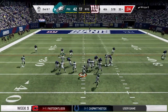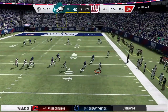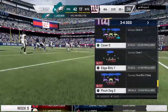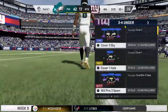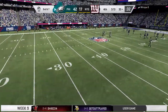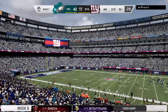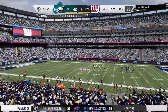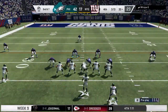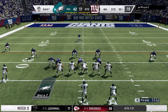On 2nd and 7, Jackson flush to his right. And this is incomplete. Oh, I like that right there. Not only was it the right play, throwing it away like that, frankly, I think it was the only play. Yeah, got outside of the pocket, realized he had nothing, just chucked it free. Yeah, live to fight another down, right? The Eagles on 3rd down. They've hit 2 for 4 thus far. This is 3rd and 7.